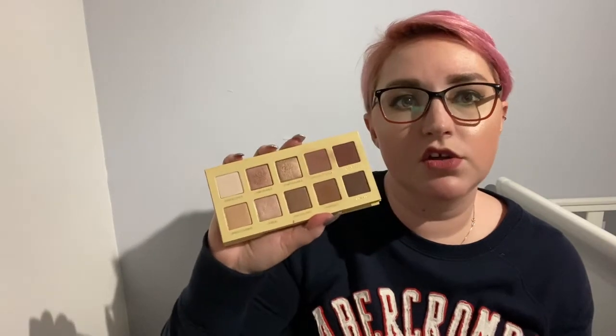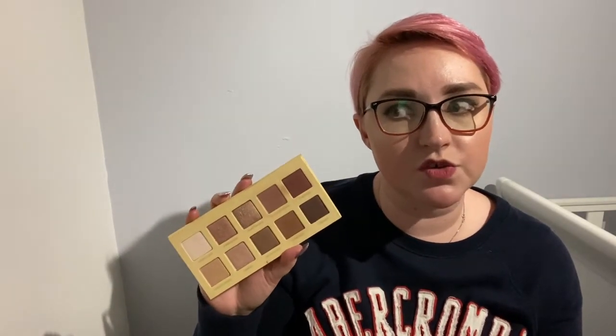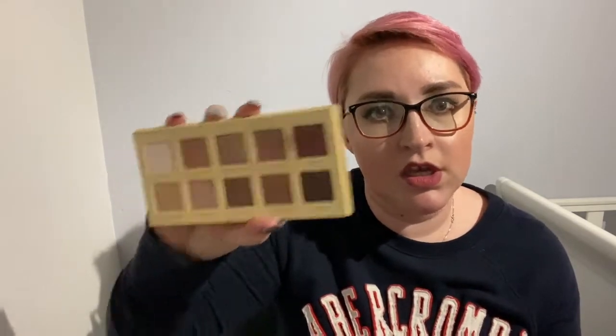I've had this for a really long time as well. I probably got it about a year after I got the Lorac Pro palette, so not as long as that. But yeah, it's really good. I like it. I have used all of the shades. This is a really good eyeshadow palette for me. When I was getting ready downstairs, when I had my makeup bag downstairs when James was a baby, this was always in it because it's a go-to. I like my look every time I use it.